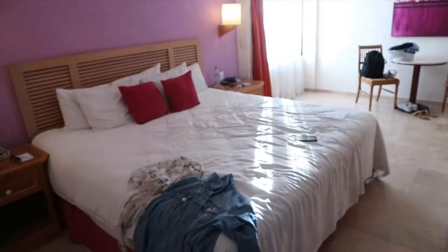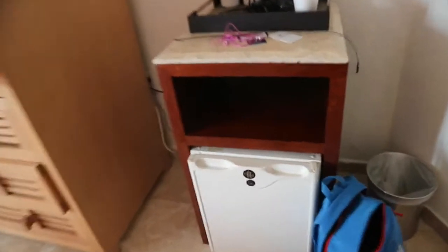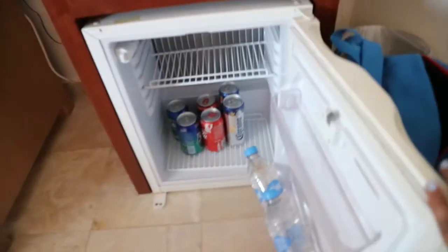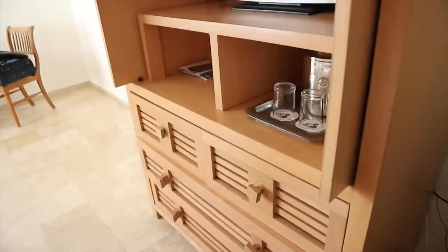The room itself is quite big. We weren't expecting it to be this big, but it's really nice, brightly colored, really, really clean. That's the king size bed. You've got 2 side tables, a little mini fridge. Because we're on the all-inclusive plan, everything in the mini fridge is part of the room, so they keep restocking it on a daily basis.